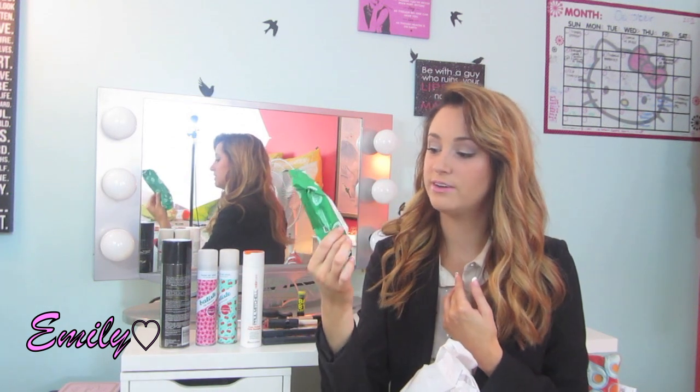It can kind of uneven your acid mantle a little bit, but then that's what toner's for. So right after I do this, I wash my face, then apply toner, and then moisturizer. So I definitely do this first in my skincare routine. And I love these, so definitely go check out the Yes To Cucumbers line if you haven't already.